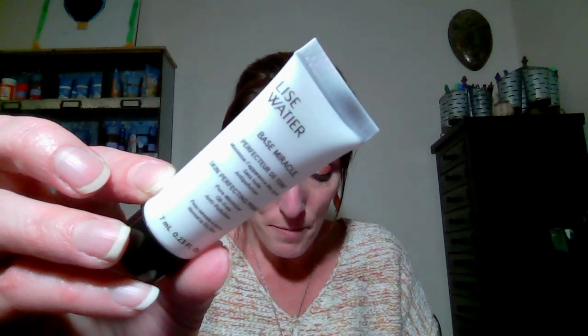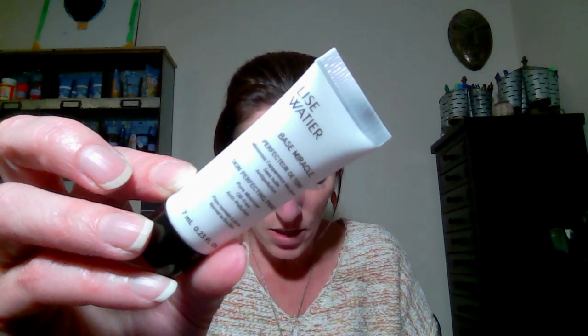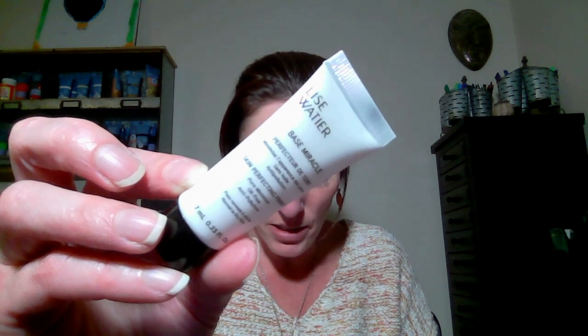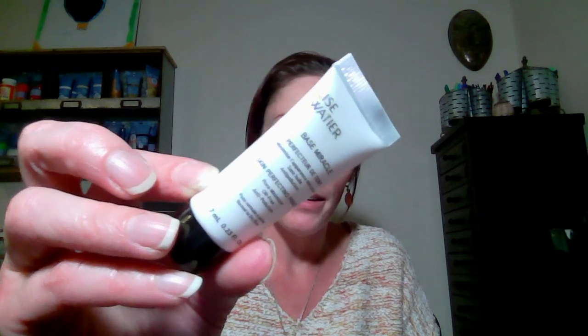Base Miracle Pore Minimizer Primer. The full size would be $40. This blurring makeup primer gives skin a silky smooth canvas for long-lasting makeup while reducing the appearance of pores and fine lines. Apply to clean skin before makeup. Very cool. Excited to try that. And this one is actually 7 mls.